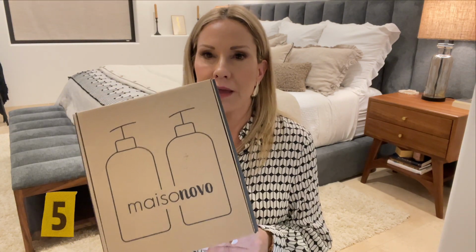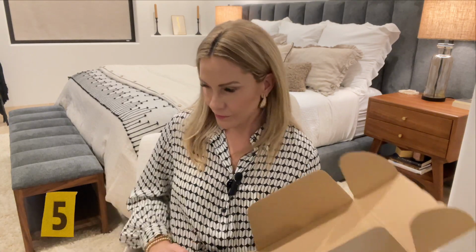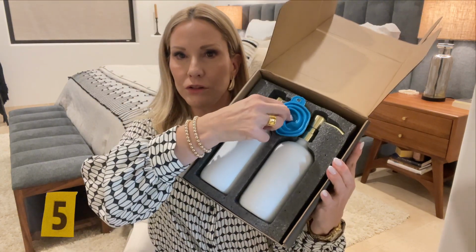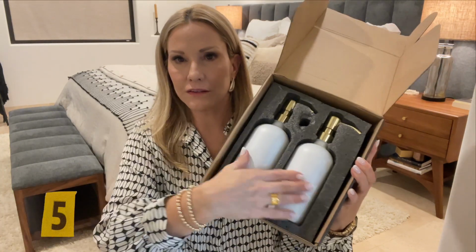And then number 5, which is probably my favorite. This is embarrassing, but I've probably purchased 8 of these. I know. In my defense, I give them as gifts to everybody because this is a set of 2 glass containers. This is how it comes. So you have this little funnel, and then you have these 2 glass containers.